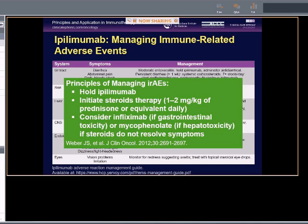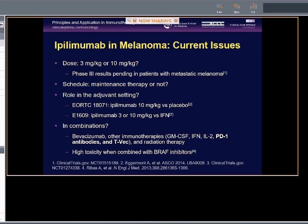So again, you got to hold the drug if it's grade 3, 4, or continued grade 2. We give serious doses of prednisone, 1 to 2 mg per kilogram. And if you don't get resolution of your GI symptoms, especially within 72 hours, you give a dose of infliximab. If it's hepatitis, you then give mycophenolic acid. You don't give infliximab for hepatitis, but it can actually cause hepatic toxicity.